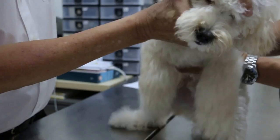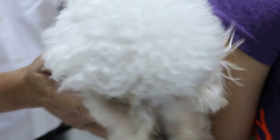Okay, there's the retained canine tooth, upper one, left and right. And there's a small incisor that didn't drop off. You can see here, it didn't drop off, so I will just take it out. Below is okay, they dropped off already. There are no puppy canine teeth, the fangs. So this is one thing the vet must check during neutering of a young male puppy. Okay, now we turn over.